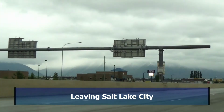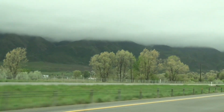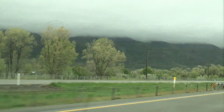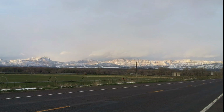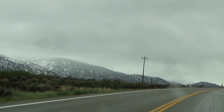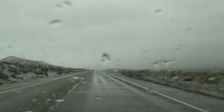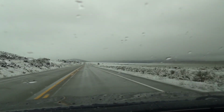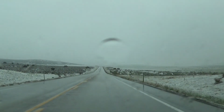As we head south, we can see that the mountains are covered with clouds, and it's snowing up there. Soon we get into the rain, and then it'll turn to snow. We'll be in and out of rain and snow all day as we change elevations.